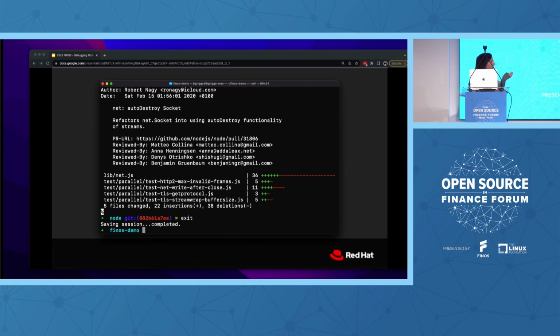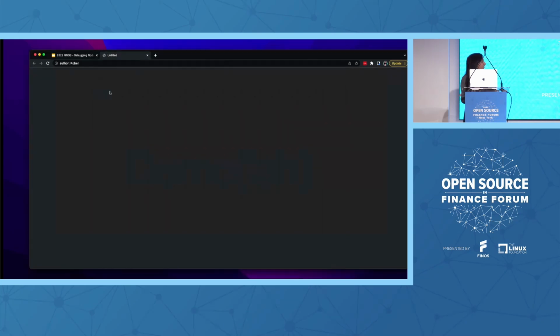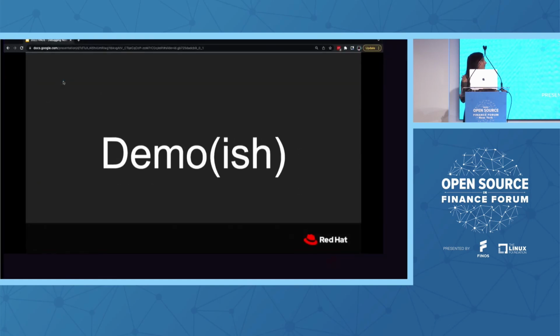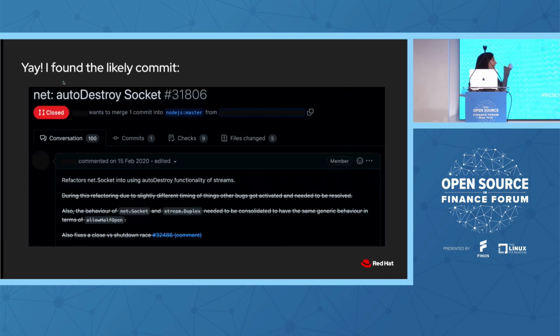Great. I found the problematic commit, which is net auto destroy socket. Based on the test, at this point I was getting some familiarity that this is probably a socket or streams type error. And now I will quickly go back to my tool. Good. OK, so I found a problematic commit. Net auto destroy socket.